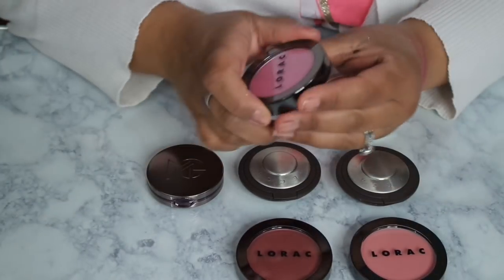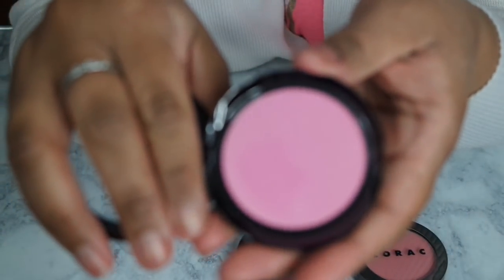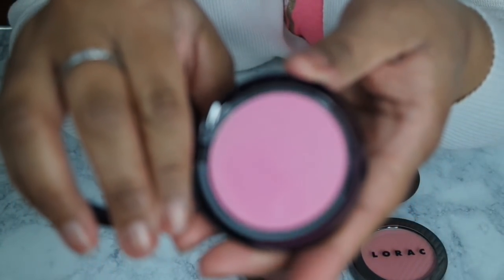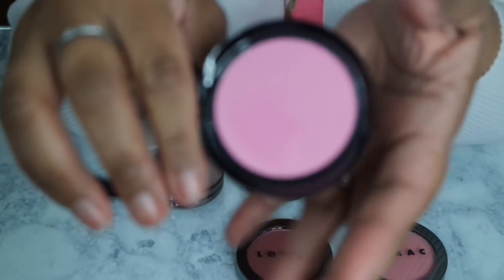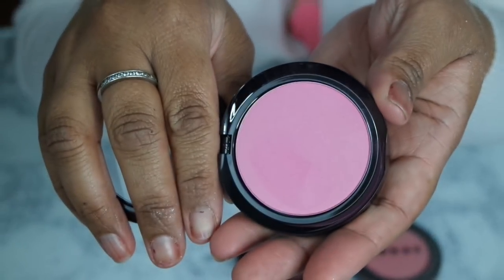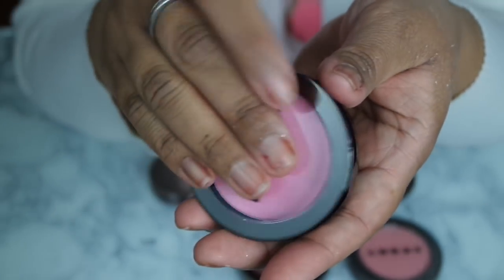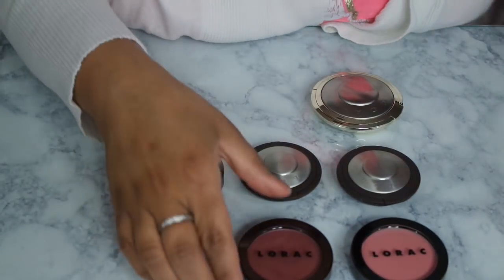I have 3 of those here. The first one is in Vivid, which, as you can see, is a very, very bright pink color. I purchased these because, first of all, I thought that the colors were going to look good on my skin. This one is a little bit bright, just too pink for my taste, so I am going to pass this one along.